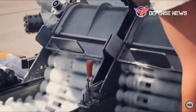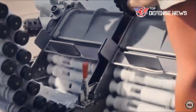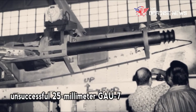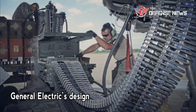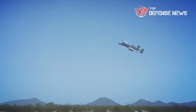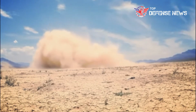The Air Force selected 2 competing gun designs from General Electric, which had developed the earlier M61 Vulcan, and Philco Ford, developer of the unsuccessful 25mm GAU-7. General Electric's design won out. The Air Force designated it GAU-8 or, more technically, the A-49E6 gun system.